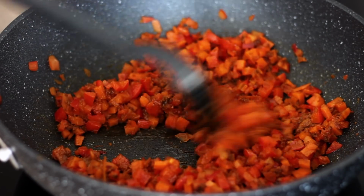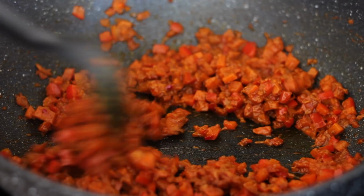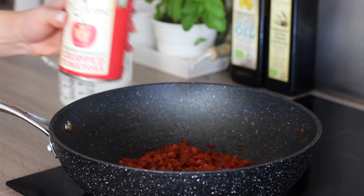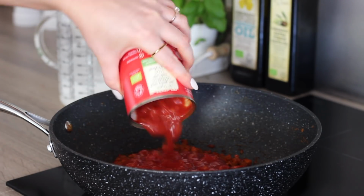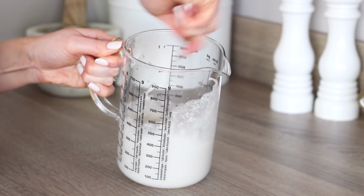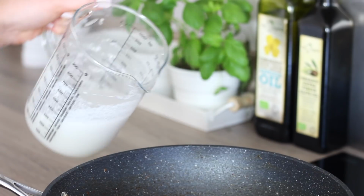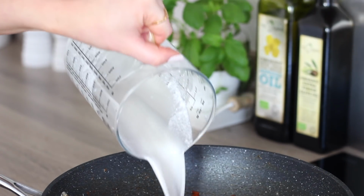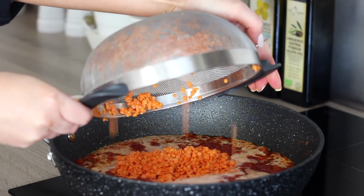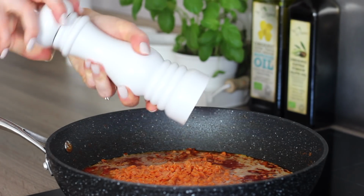I fried the carrot and the red pepper off in the pan for around 10 minutes until they had also cooked down and softened and were well coated in the curry paste. I next added in a can of chopped tomatoes and rinsed out the juice into the pan. I didn't have any coconut milk, but I did make 300 millilitres of coconut milk from coconut milk powder mixed with water. This is such a good cupboard essential. And then I poured that into the pan and also added in a cup of rinsed and drained red lentils. I then seasoned it with a good pinch of salt and some black pepper.